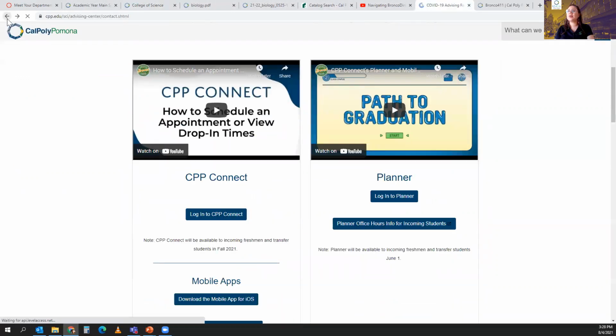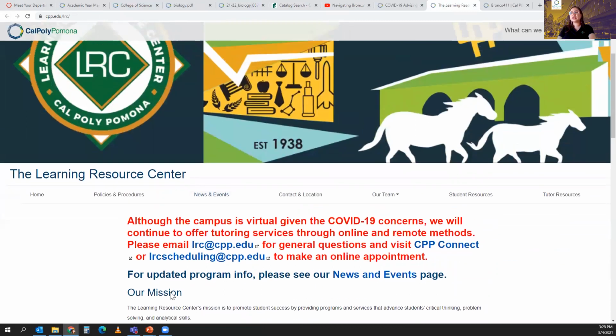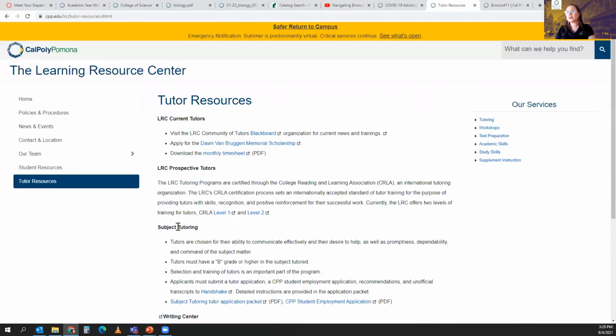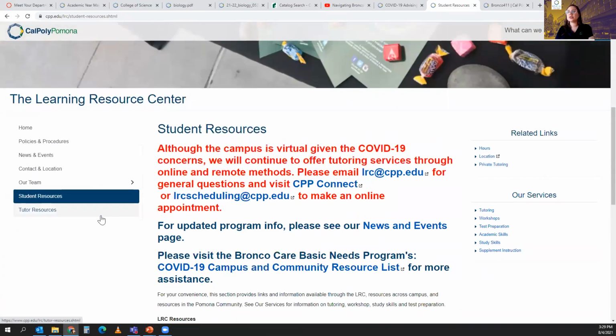The other resource that we wanted to show you is the Learning Resource Center information and department. So the Learning Resource Center is just an area where you can learn about academic skills, study skills, and receive any assistance through tutoring as well. So under student resources, there's information. There's also tutoring resources here as well. And so there's a bunch of different information and resources through this office. And so we'd really encourage you to check out their offices as well to help with difficulty in courses.